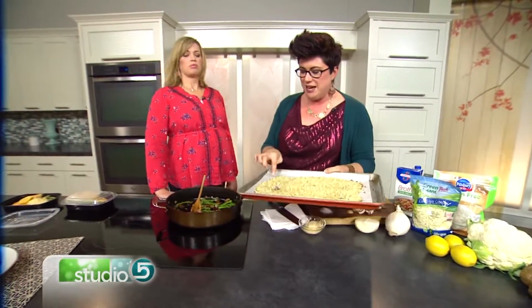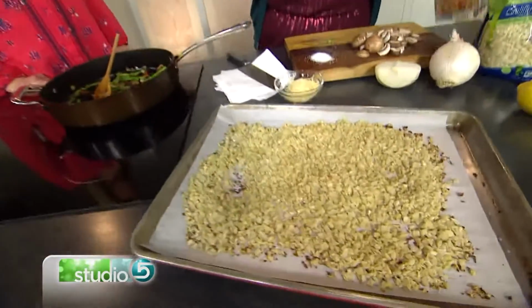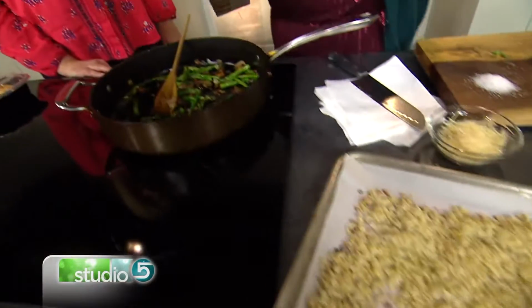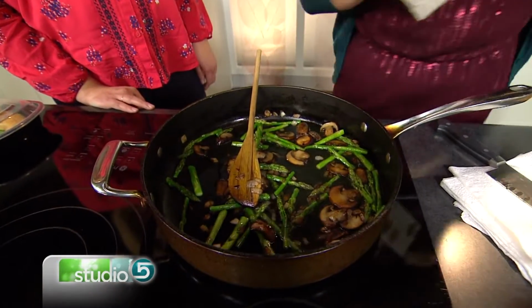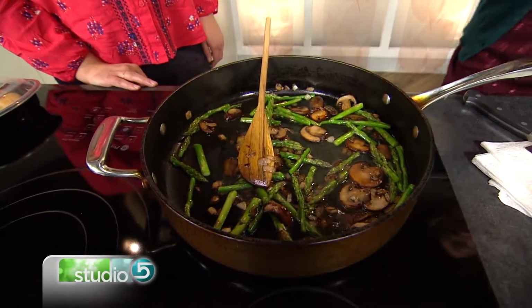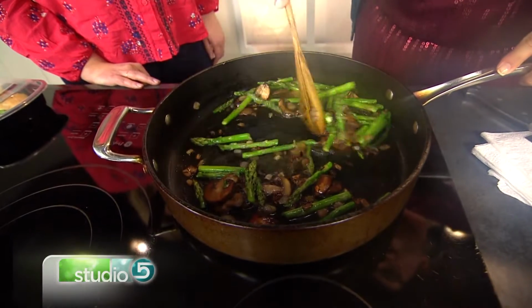So you have all these yummy little dark bits of flavor. So see, another addition of flavor. So if you wanted to, you could use chicken stock, or you could make it vegetarian and use vegetable stock. I'm just going to add a little here. This is instead of the heavy cream. It smells really good. So I'm just going to get all those flavor bits right off the bottom, just kind of give it a stir.